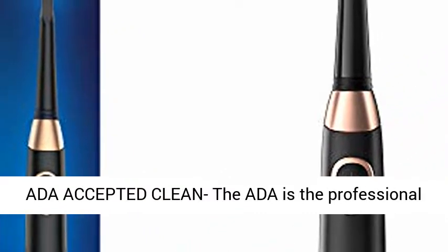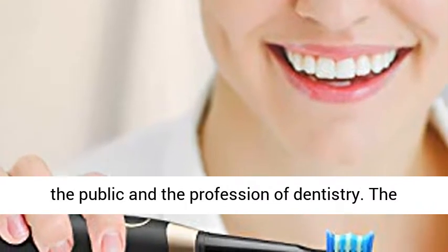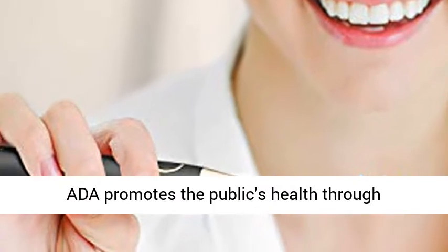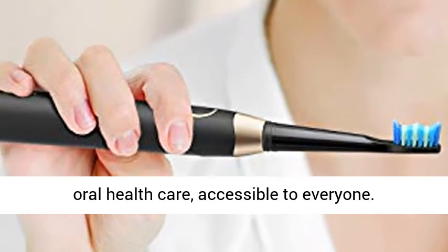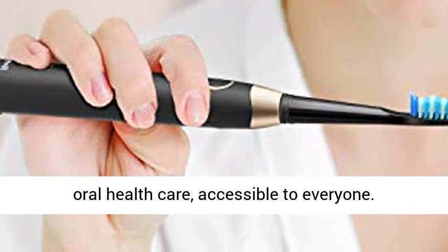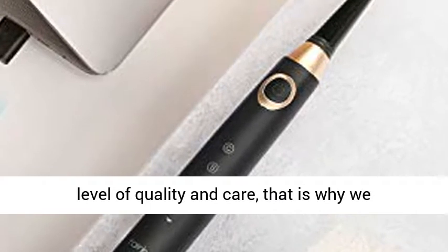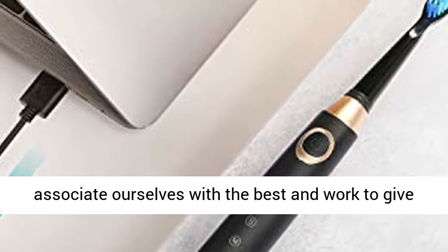ADA accepted clean. The ADA is the professional association of dentists dedicated to serving both the public and the profession of dentistry. The ADA promotes the public's health through the commitment of member dentists to provide quality oral health care accessible to everyone. Fairywill always works to give you the highest level of quality and care. That is why we associate ourselves with the best and work to give you the best.